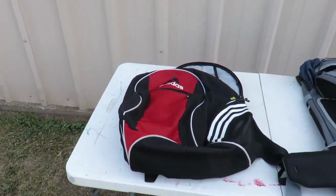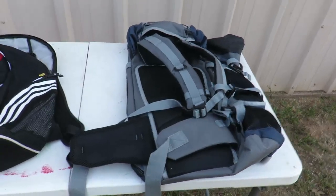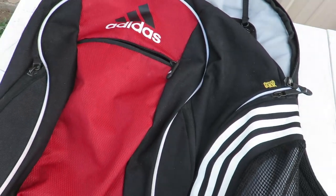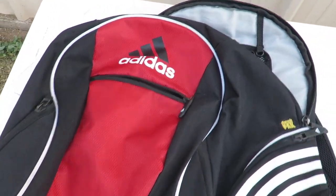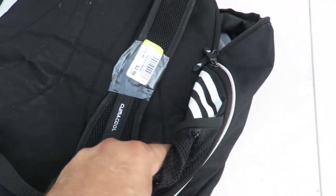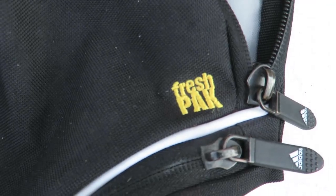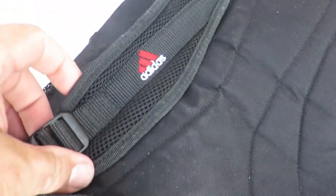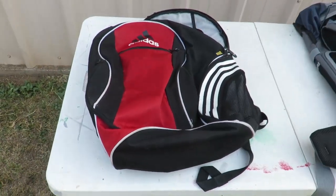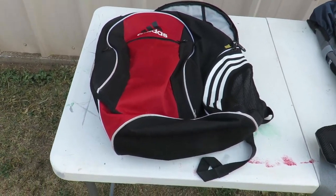Okay, the first thing I'll show you is the two backpacks that I picked up this weekend. The first one would make a good day pack just for hikes, to carry your gear. It's not that big, but as you can see, I paid $3.99 for it at a Goodwill. It's called a Fresh Pack. It's Adidas, but it's perfect for day hiking, to carry some water, some snacks, maybe a little bit of fishing gear, or just whatever you need for a day outing.